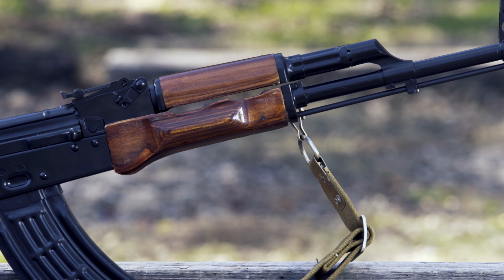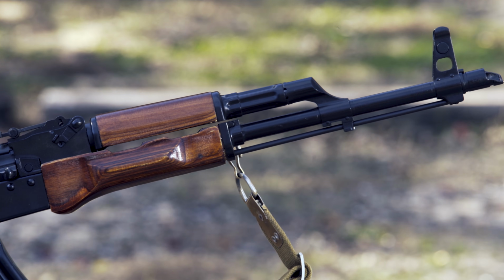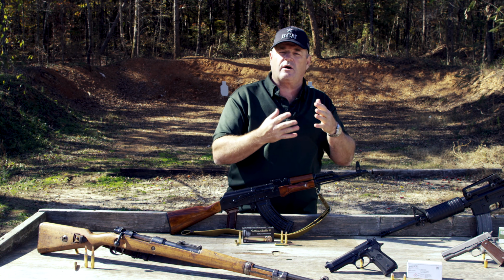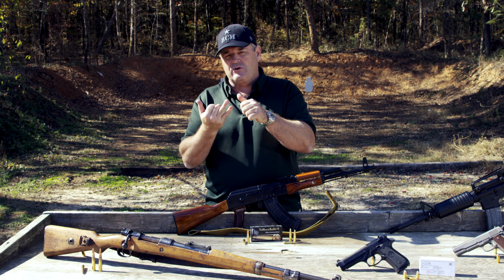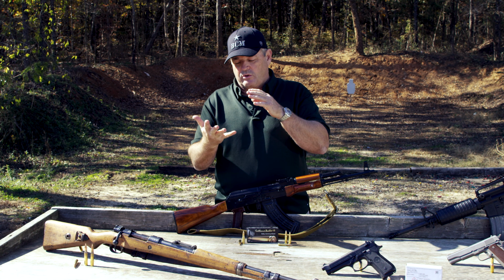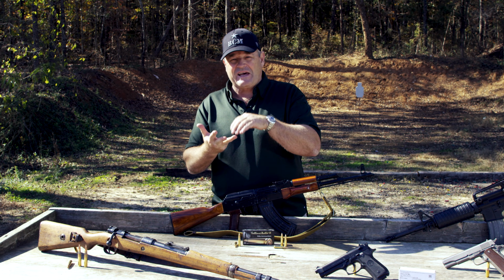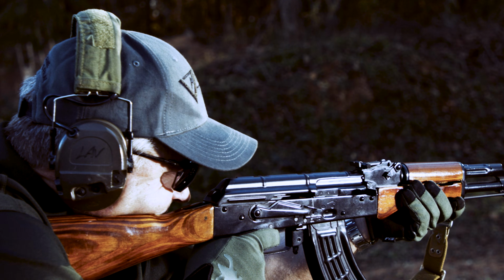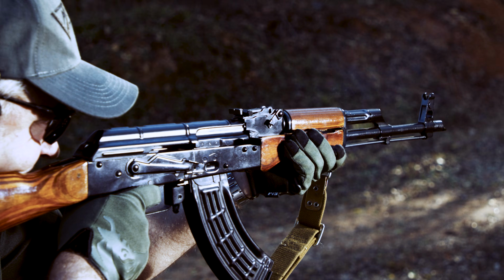You can choose 7.62x39, 5.45, or even 5.56, although my personal preference is to stick with the two Warsaw Pact calibers, 7.62x39 or 5.45. All right, this sets you up for success with guns like the Galil. On top of that, the Valmet. So you gotta have an AK. Most popular assault rifle in history worldwide, this is mandatory.